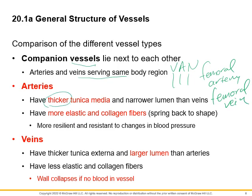Arteries have a thicker tunica media. Remember, media was the muscle, so this is going to be able to do vasoconstriction, vasodilation. The outer layer has more elastic and more collagen fibers. Veins have a thicker tunica externa, so that's the fibrous, right? They have a larger lumen, larger opening. They have less elastic, less collagen, and the wall can kind of collapse a little bit if there's no blood in it.